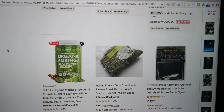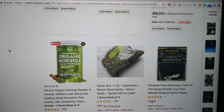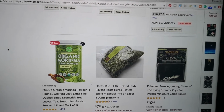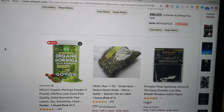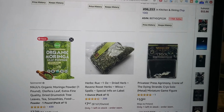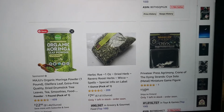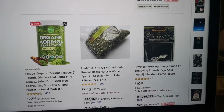And a different species of agrimony is the Pilosa, which is known in Chinese medicine and is also used in different ways. So we've got two types of agrimony that are considered for their powerful healing benefits.